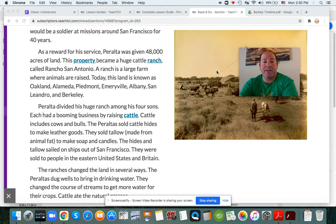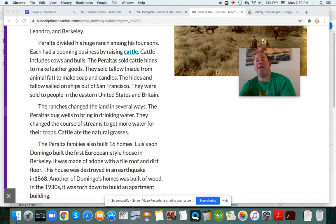Today, this land is known as Oakland, Alameda, Piedmont, Emeryville, Albany, San Leandro, and Berkeley. Peralta divided his huge ranch among his 4 sons. Each had a booming business by raising cattle. Cattle includes cows and bulls.